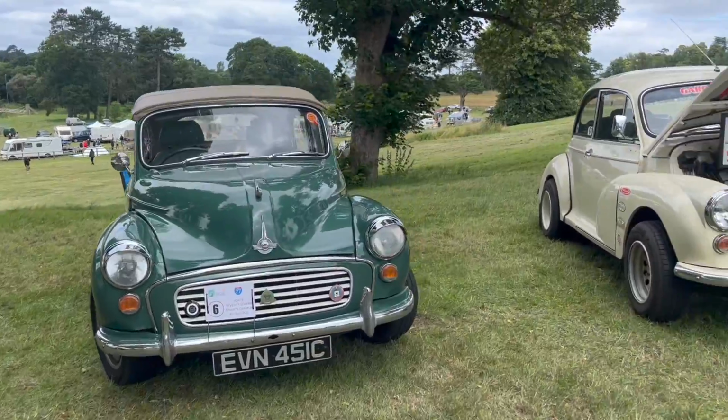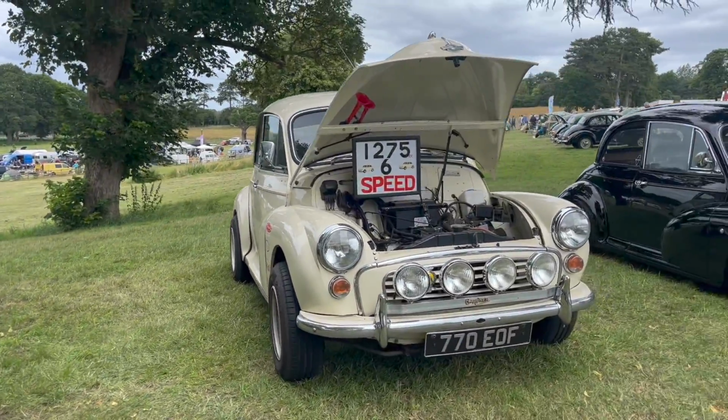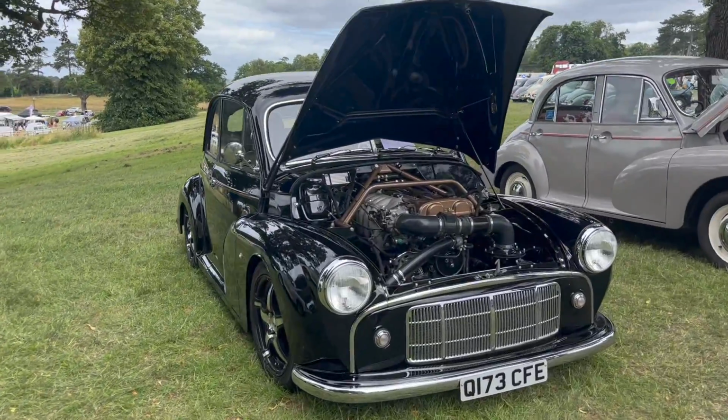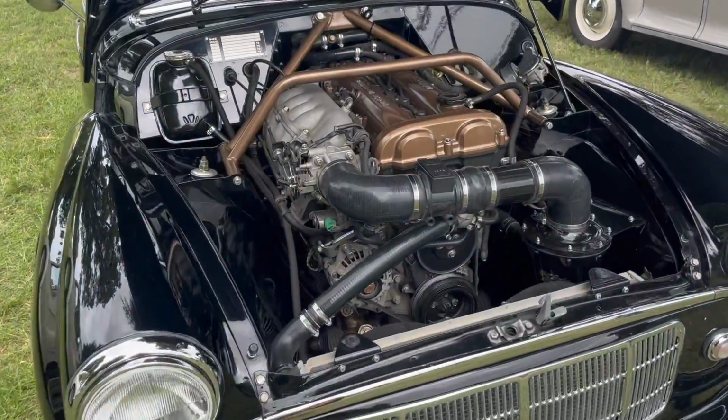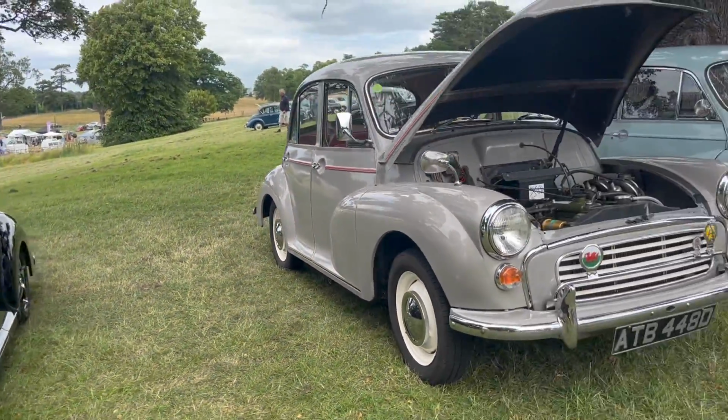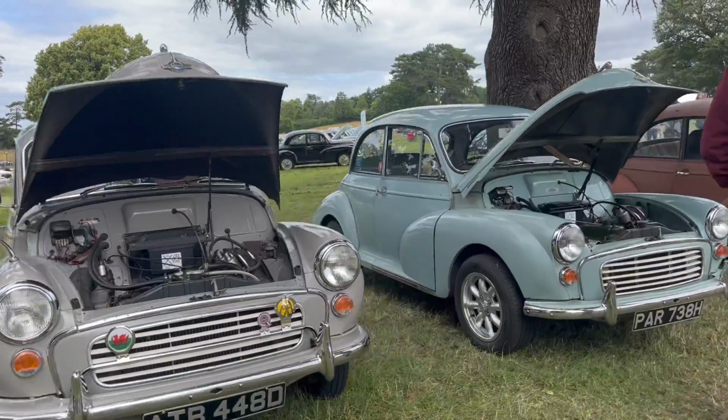I could have spent hours with the Modified group, and this is really why, if this show takes your fancy, make sure you come down yourself and see all these cars in the flesh, because there's only so much that I can give you in this video, and hopefully this will get a few of you coming to next year's show.